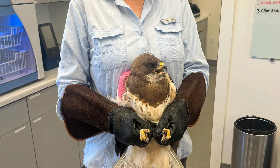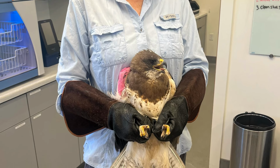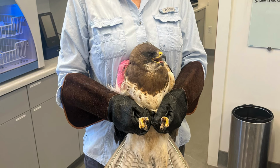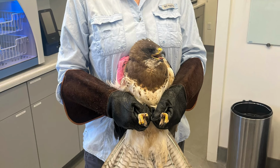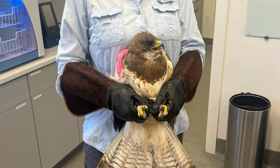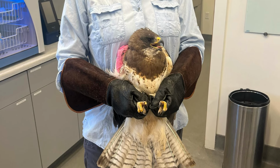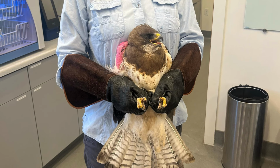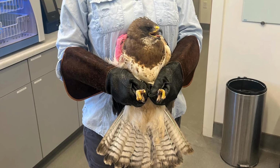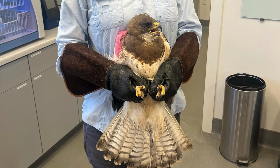Then we have Swainson's Hawk 715A. This adult Swainson's Hawk came from Afton, Wyoming after being struck by a car. The bird is very large and has a brood patch, so we know she is a female. A brood patch is a bare patch of skin that female birds pluck in order to better incubate their eggs. This bird does have eye trauma and a fractured metacarpus, so this bird will be going to surgery on Friday this week to have the fracture pinned.